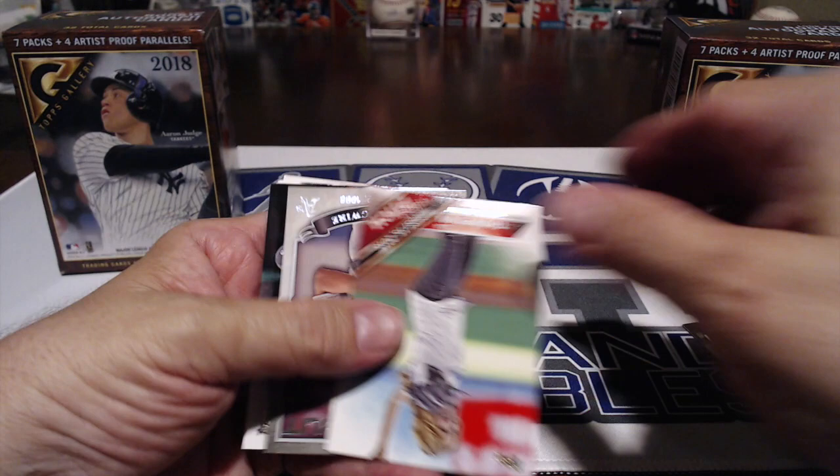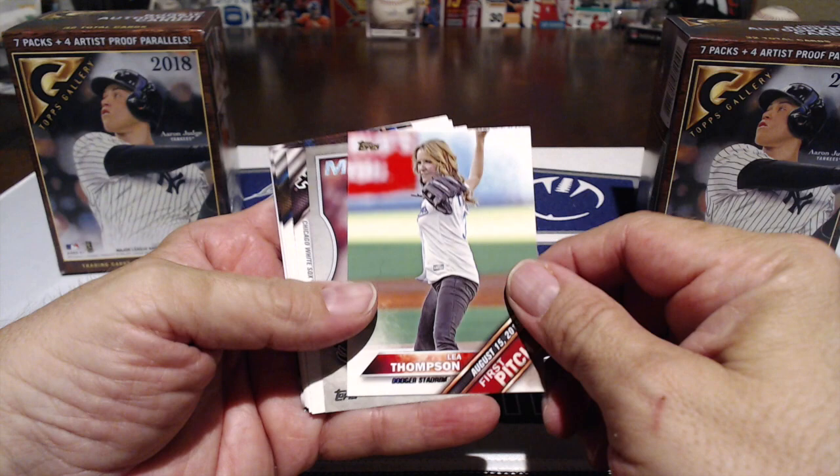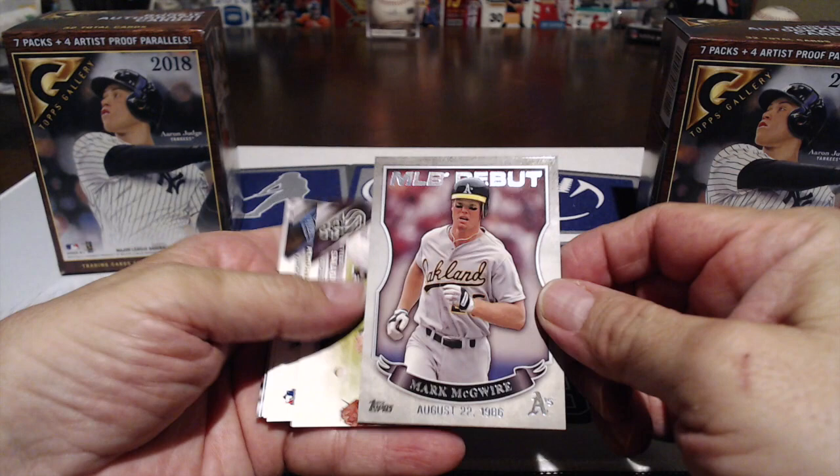I always look forward to these inserts on packs. Oh, here we go with the waste of a card. Leah Thompson, she was in a bunch of movies. Dodger Stadium. We'll give that to DFD. Oh, that's nice. Ooh, look at that. Mark McGwire. MLB debut. That is cool. That's a cool card. 1986.